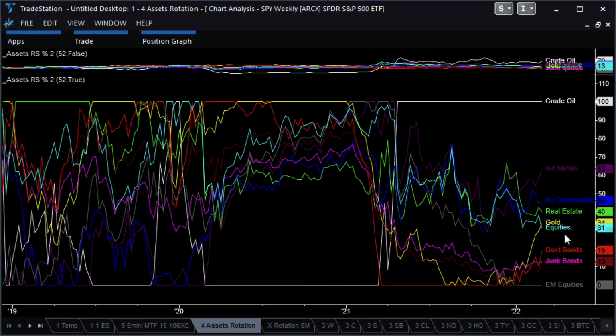Equities are coming down here, and we're starting to get a little bit of a move in the government bonds market. Junk bonds not really moving strongly, but government bonds are taking off. And the weakest performer of everything is the emerging market equities.